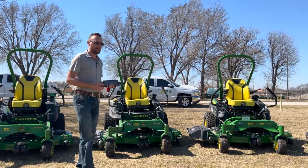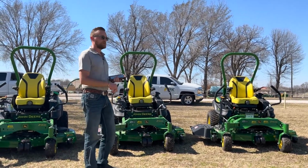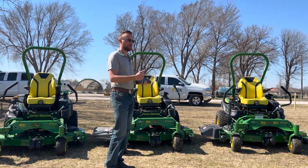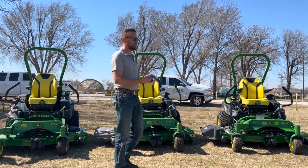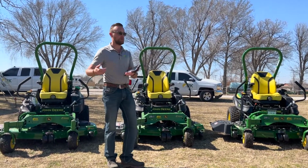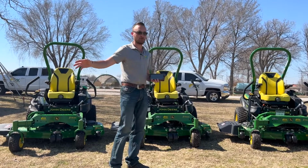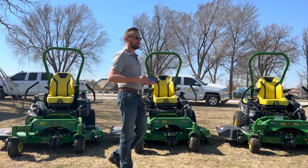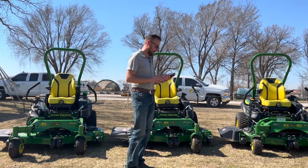Some of the cons of a Fastback Pro Deck are the aftercut appearance. They probably have the poorest aftercut appearance of the 3 decks in our lineup simply because they're not processing that material as it's mowed. It's not passing through all 3 blades and then being discharged out the side. It's strictly cutting and throwing it out the back. So your aftercut appearance is probably going to be impacted.